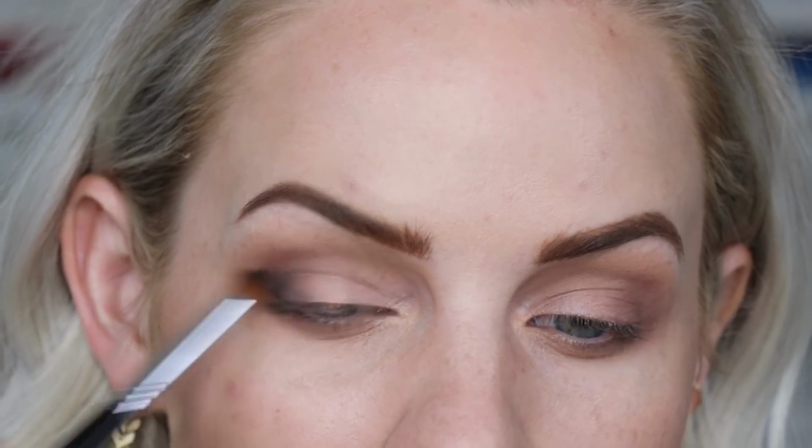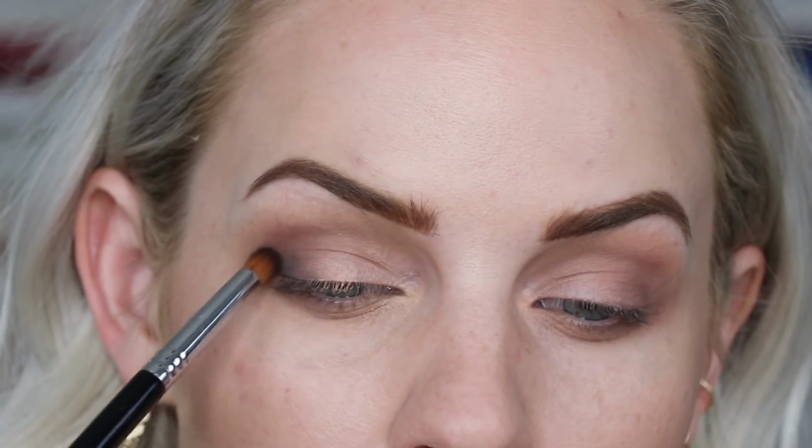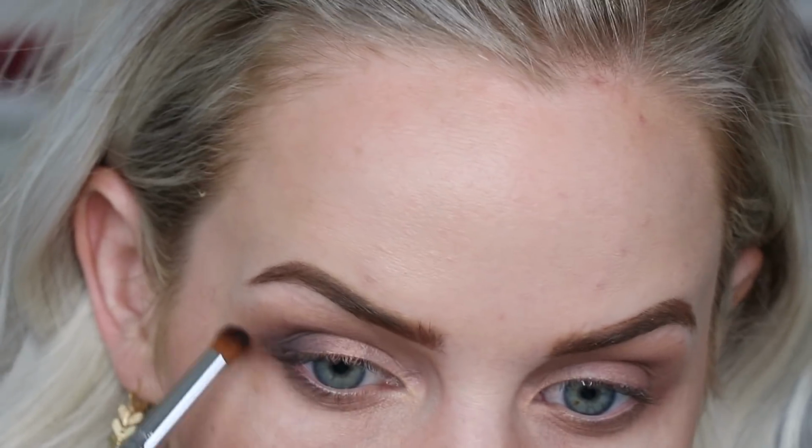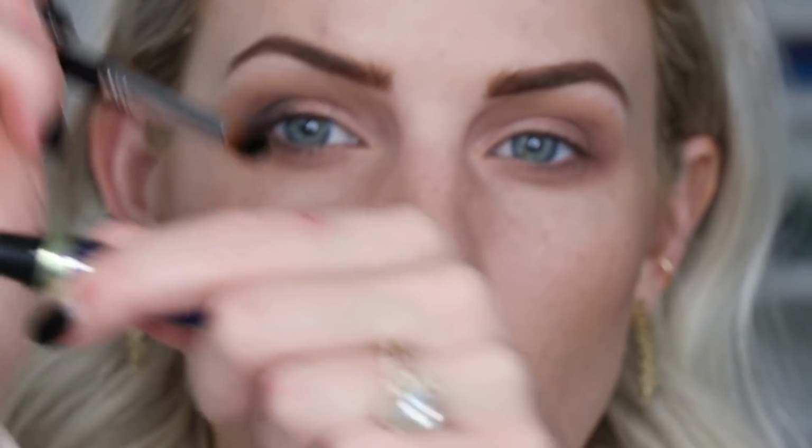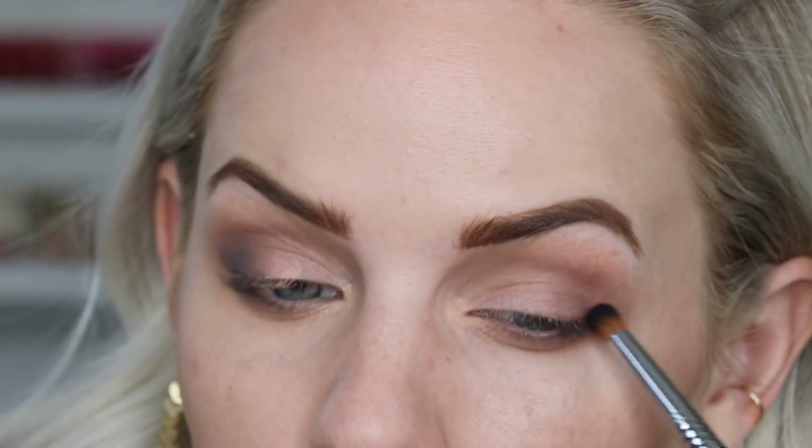They're really easy to pat, but since it's domed, it does a little bit of blending too. You can blend it out a bit. Okay, so this is going just in this outer corner. And again, taking it from my wand, dabbing it off on the back of my hand. Work the product into the brush, but also keep me from overusing too much product.